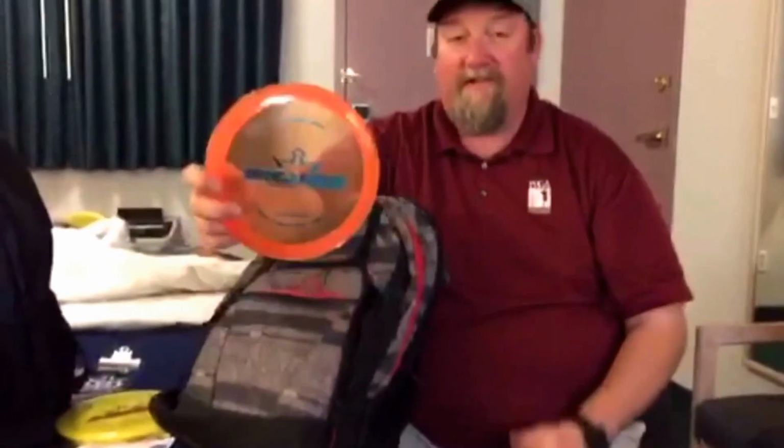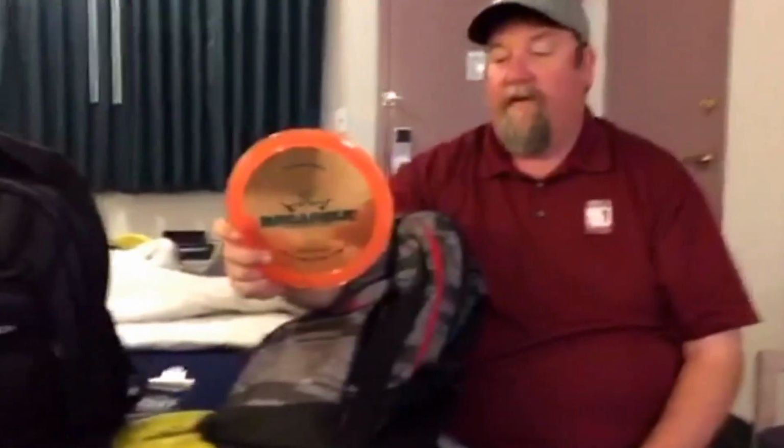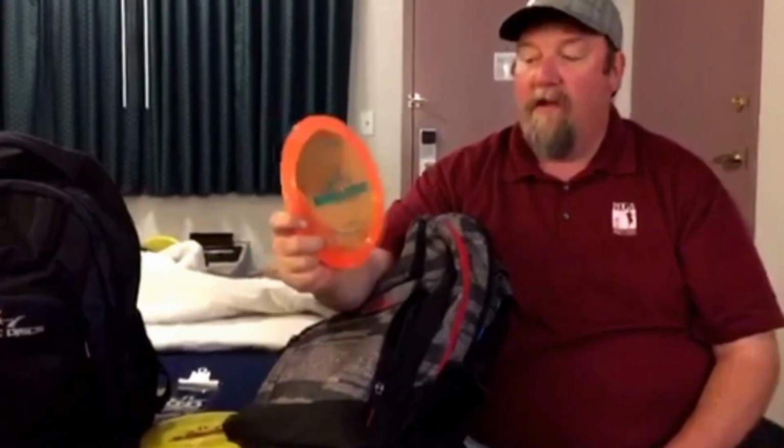The other disc that we got was the brand new Breakout, which is pretty much the polar opposite of the Justice. It is a very understable to straight fairway driver. It's brand new. It's specifically made in light weights for beginners and for people with kind of not so fast arm speed like me. I've been throwing it. I got one at Bowling Green AMS and have been throwing it a little bit, and it is a very straight flyer.